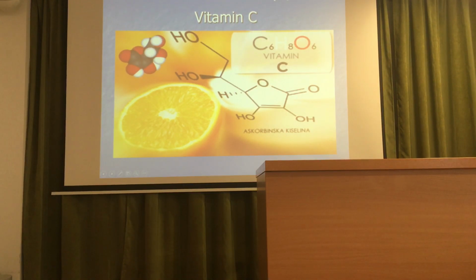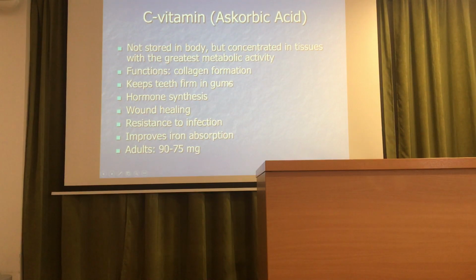We have to talk about the most important vitamin, vitamin C. This is ascorbic acid. You can see the chemical structure. Not stored in the body, but the concentration in tissues depends on the greatest metabolic activity. The most important function is formation of collagen, okay? The collagen fibers keep the teeth firm in the gum. Hormone synthesis, wound healing, resistance to infection, and improves iron absorption.